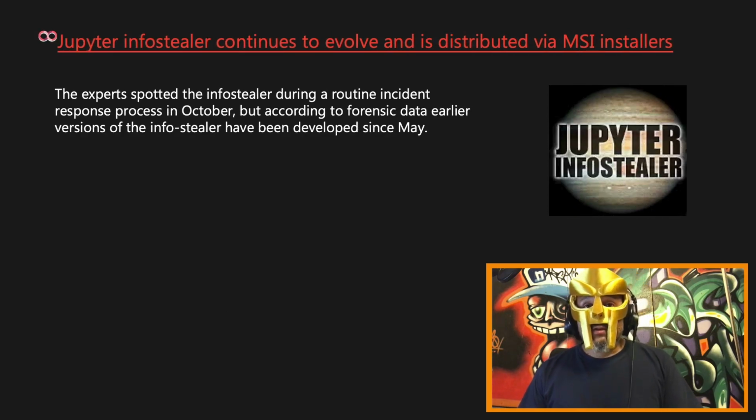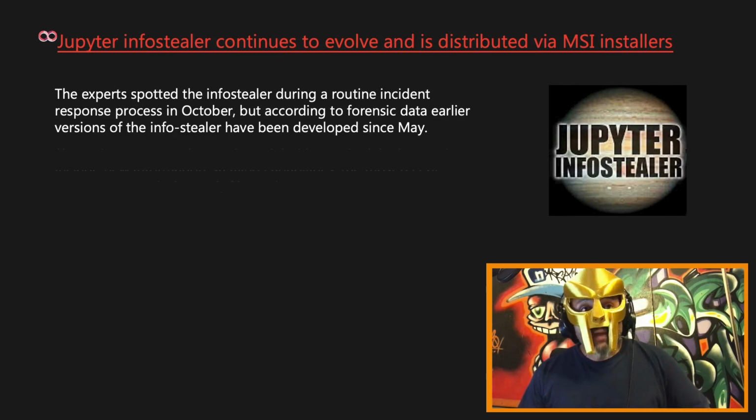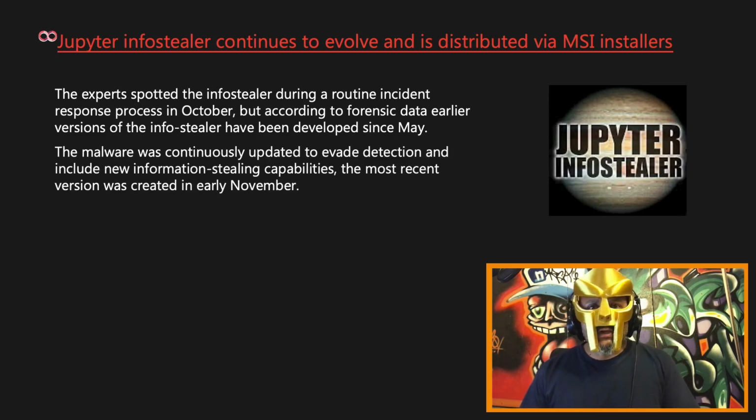The experts spotted the info stealer during a routine incident response process in October, but according to forensic data, earlier versions of the info stealer have been developed since May. The malware was continuously updated to evade detection and include new information stealing capabilities. The most recent version was created in early November.